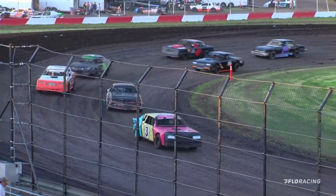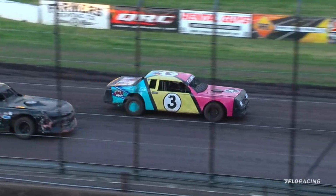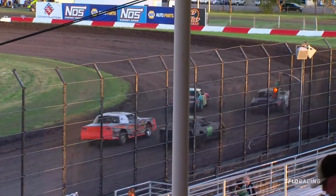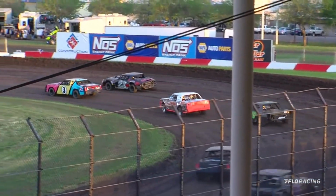Third row inside, 86H, that's Jeff Hill from Paradise. 28M, welcome Toby Merrifield from Oroville. And Trevor Deadman, Chris Lewis, 22L, would complete your field. Looks like 7 of the 8 are out here.